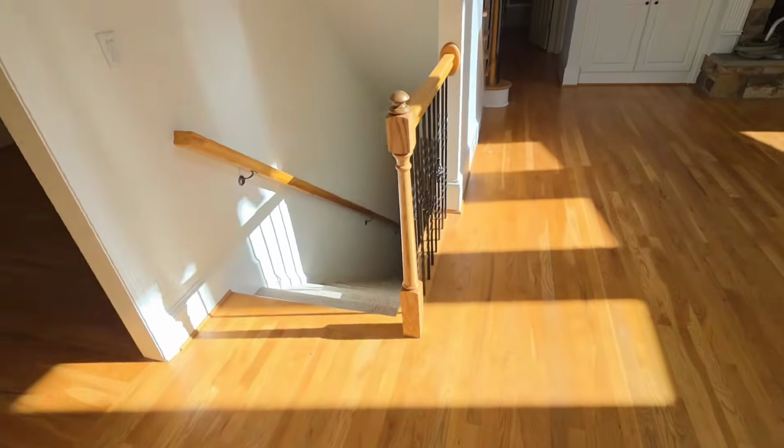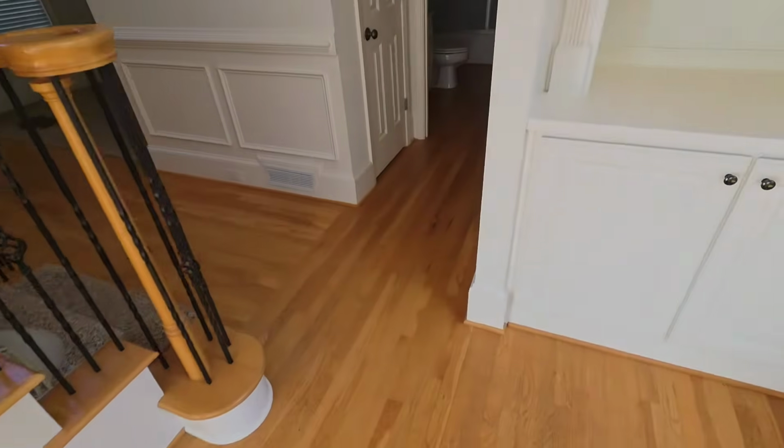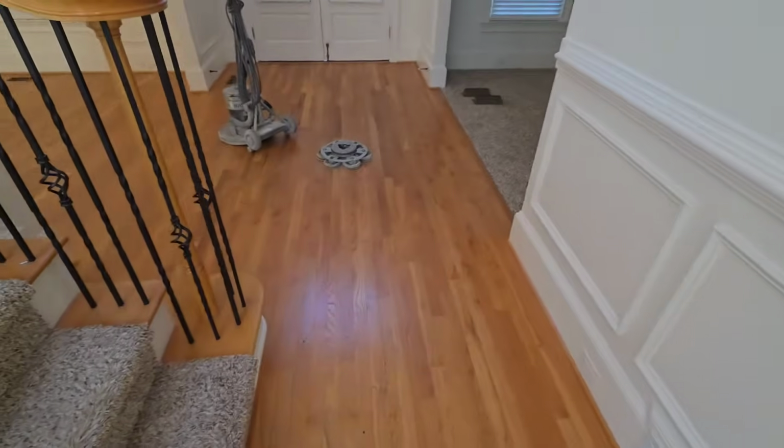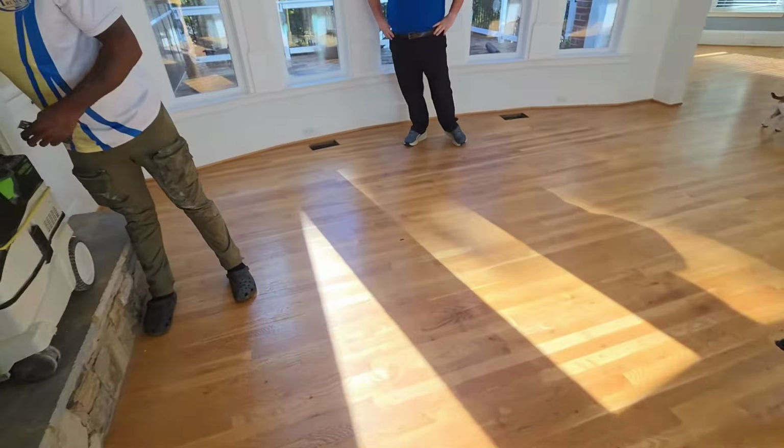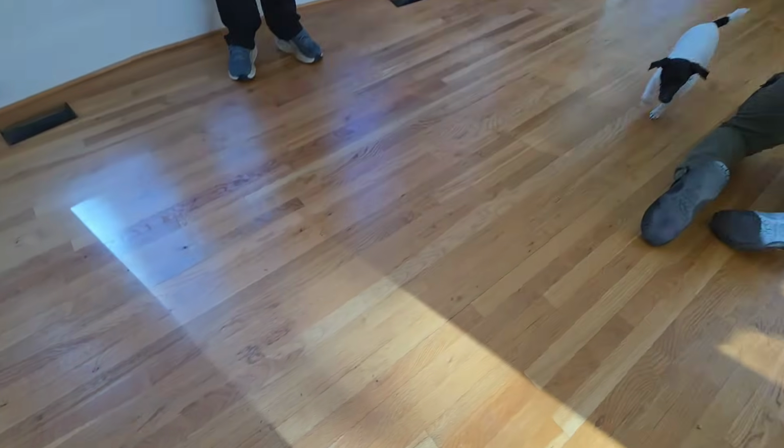So these are red oak that you guys see us do a lot. We're gonna do a screening on these floors. And the floors are not bad, guys. Just need some good coating, but there are 3 things we'll want to take care of the best we can. Is this hole right here? That's a hole. Now in this case, they would replace that board, but we do have some fillers.